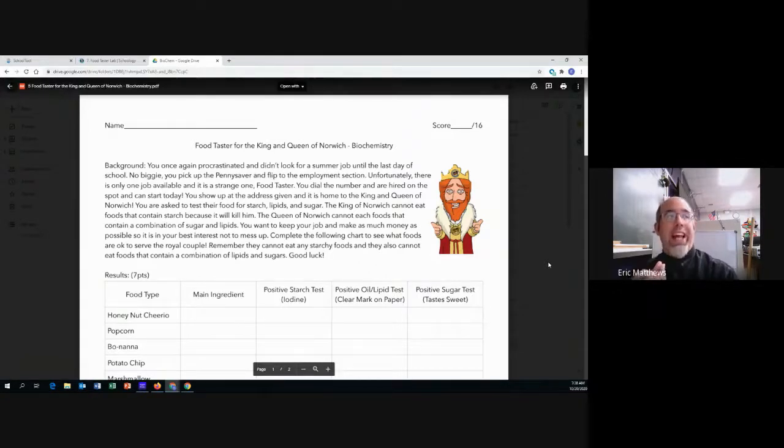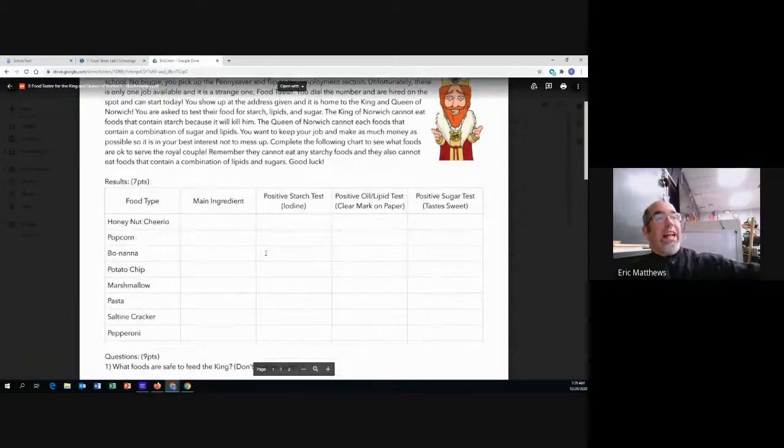The King of Norwich cannot eat foods that contain starch because it will kill him. The Queen cannot eat foods that contain a combination of sugar and lipids. You want to keep your job and make as much money as possible, so it's in your best interest not to mess up. Complete the following charts to see what foods are okay to serve to the royal couple. Remember, they cannot eat any starchy foods, and they also cannot eat foods that contain a combination of lipids and sugar. Good luck.